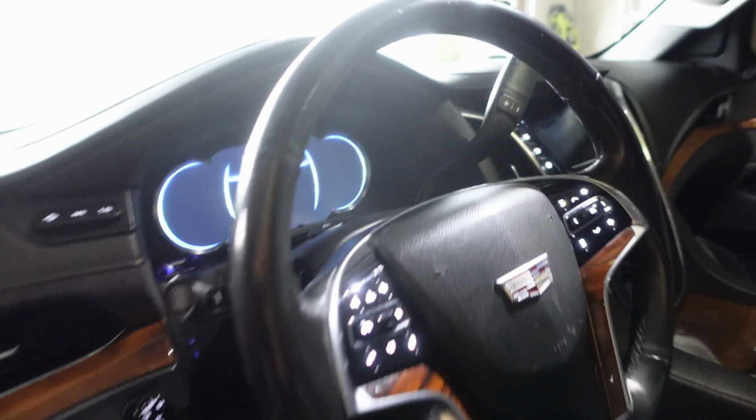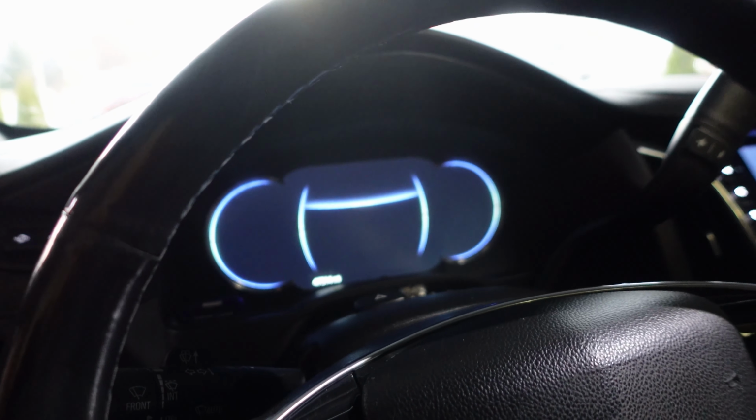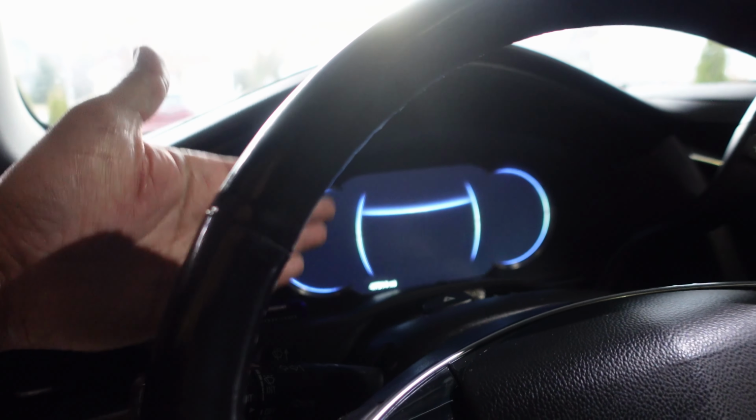From this side here, of course, it's got the new cluster. The 15s didn't have this cluster. Had the older cluster like I had on my CTS. These have the upgraded cluster. Of course, your Q system.